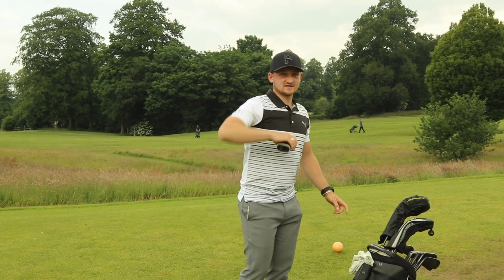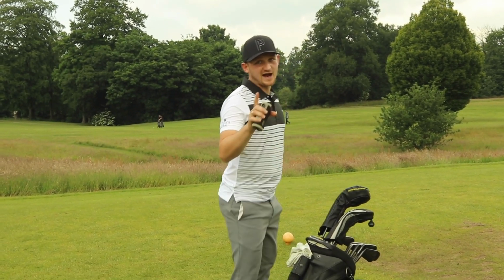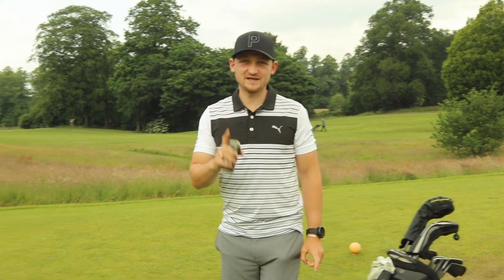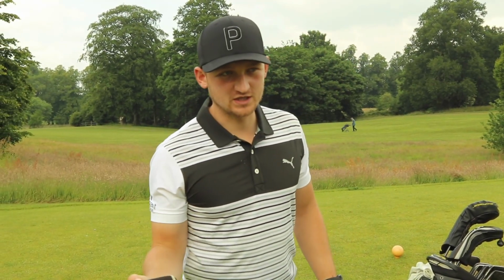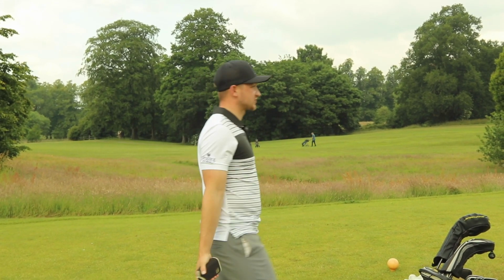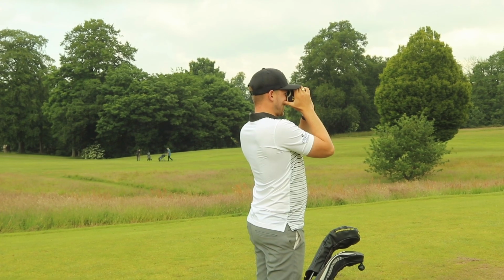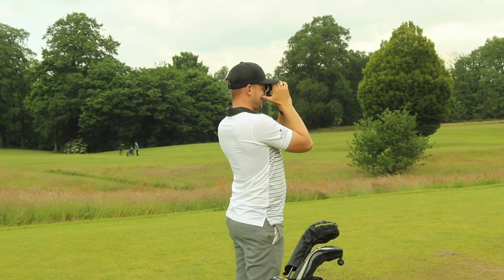Number 1 on our list is using your Bushnell correctly. A lot of us get into this bad habit, and I have 100% been guilty of this. Bushnell in the trees in the background, thinking it's the flag, hitting a pure shot, airmailing it, nothing more frustrating. So what I would do here is I Bushnell the far ground, Bushnell before the flag.